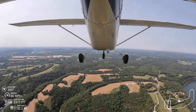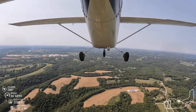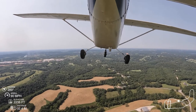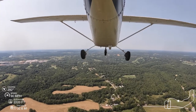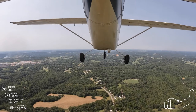Lima, follow the Learjet, caution wake turbulence, runway 18, cleared to land. 18, cleared to land, 69 Lima, following Learjet, traffic in sight. 02 Golf, cleared low approach or touch and go only. All right, we'll probably do a touch and go, 02 Golf.